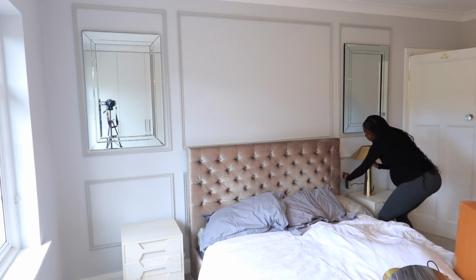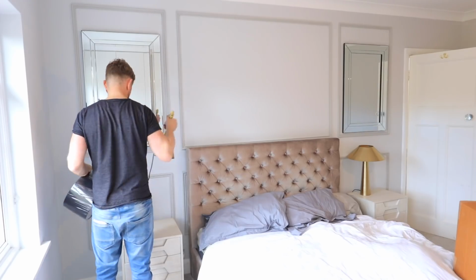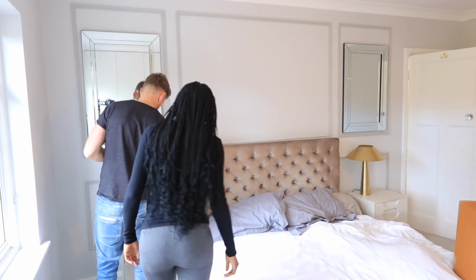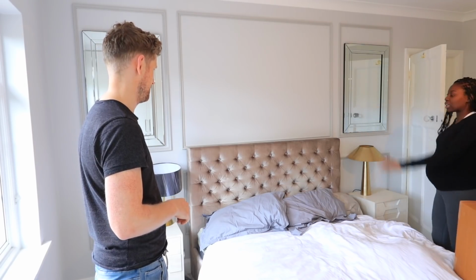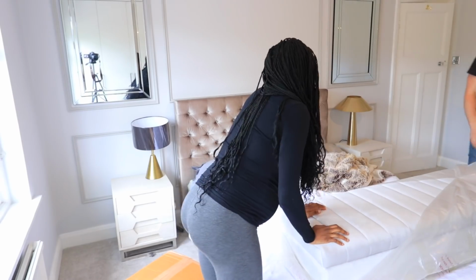I couldn't decide what lamps I wanted. Did I want gold? Did I want black? Did I want black and gold? Did I want larger? And I did a lot of buying and returning. It was just part of the process.